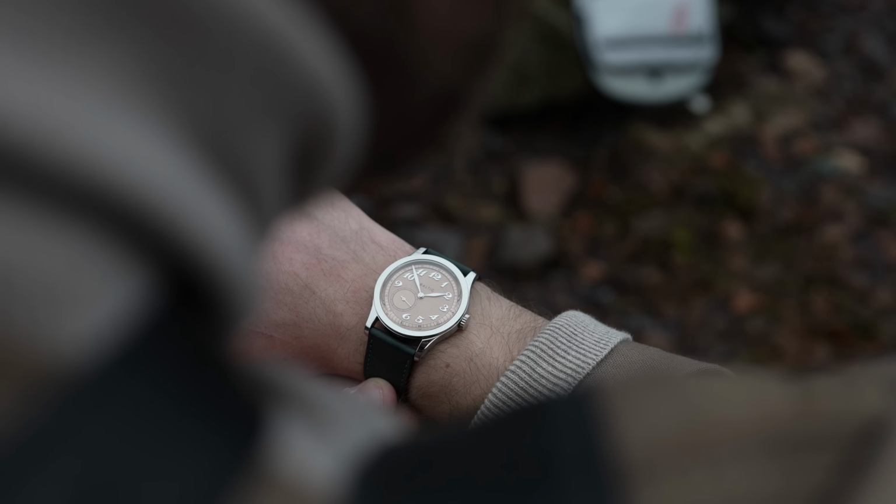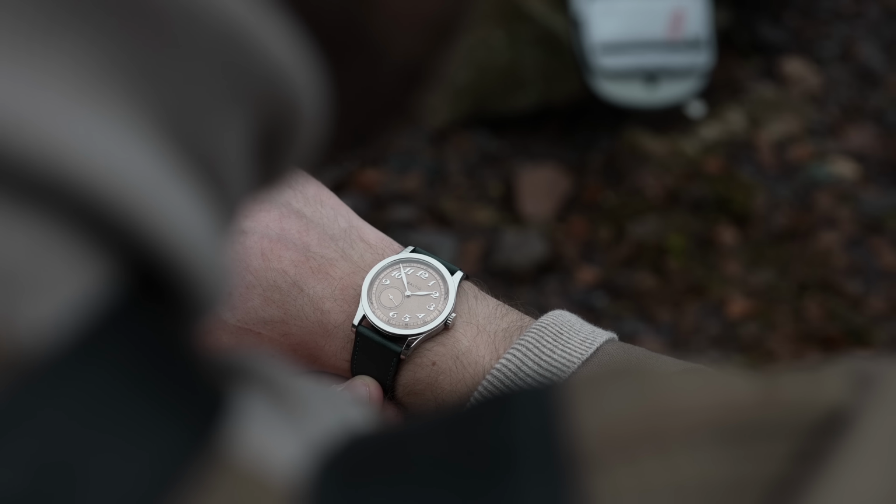I found this interesting because when this watch was launched, I'm a fan of Baltic. I think Baltic do some really cool watches. They've always stood out as a brand who have identified cool things about watches, nostalgic things about watches, and able to execute that in a decent package at a decent price.